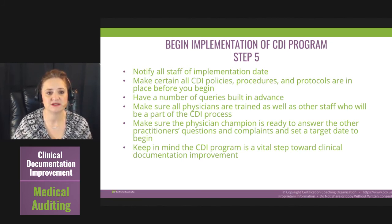The implementation process: we notify everybody of the date when the new query letter or the CDI program is going to be implemented.